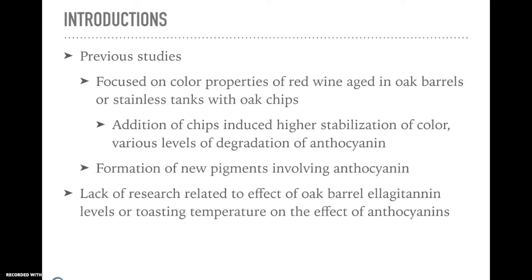Previous studies conducted around this topic have really focused on color properties of red wine aged in oak barrels, or red wine aged in stainless tanks with the addition of oak chips. These studies found that the addition of oak chips induced higher stabilization of color in various levels of degradation of anthocyanin. Other studies focus on the formation of new pigments involving anthocyanin. However, there's a lack of research related to the effects of oak barrel ellagitannin levels and toasting temperature on anthocyanins.